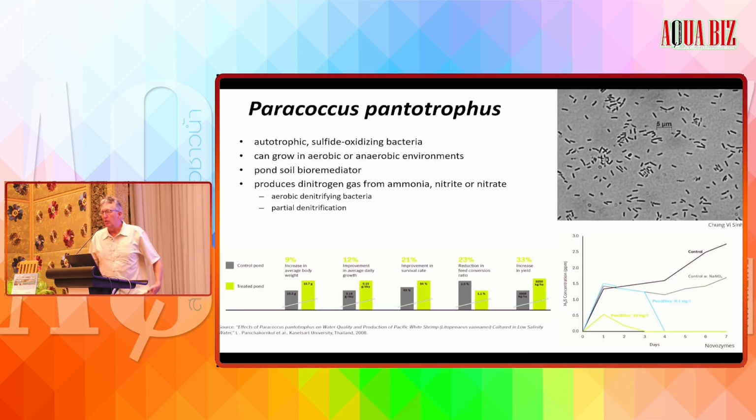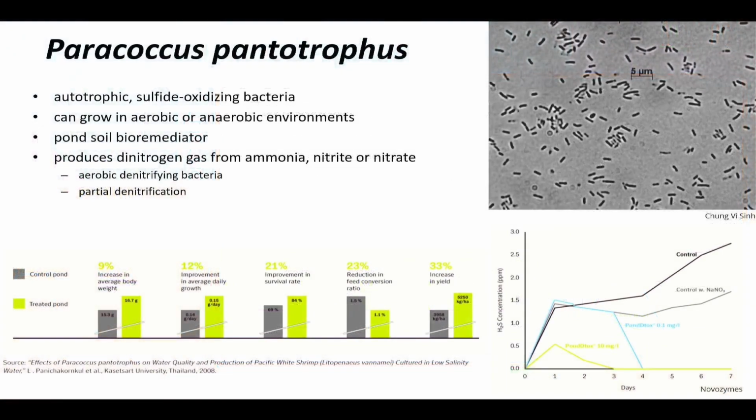All right, so I mentioned this before, one of the bioremediators that you can use if you have a black gill problem is this Paracoccus, all right? And it's a commercial product. I'm not making commercials here, but this is a product produced by Novozymes, and it's effective. So if you look here at this green line, these are a couple different doses that you add. These are the controls where there's no sulfide in here, and you can see very quickly, within a few days, the hydrogen sulfide concentration goes down, all right? So it does address that. And if you add it through the culture cycle, you get greater body weight, growth, better survival, lower feed conversion, and higher yields. I mean, if you don't have a hydrogen sulfide problem, you don't need to add this stuff.